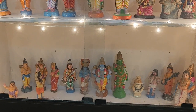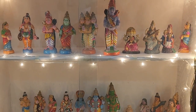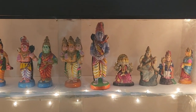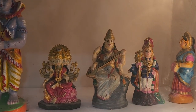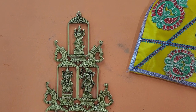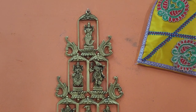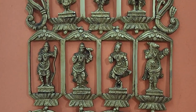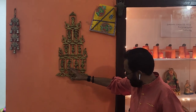I may guess the age of this white Saraswati could be more than 50 years, 60 years. I think it came to us as an heirloom. This is an edition of this year. You can make out that it's a brass metal. It's the Dasha Avatara: Matsya, Kurma, Varaha, Vamana, Parashurama, Rama, Krishna, Balarama, Kalki.